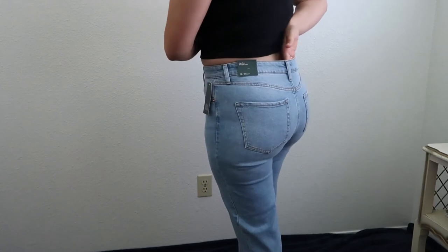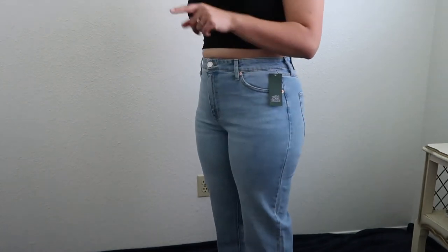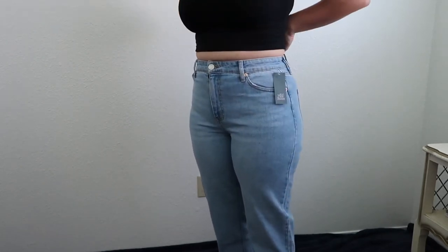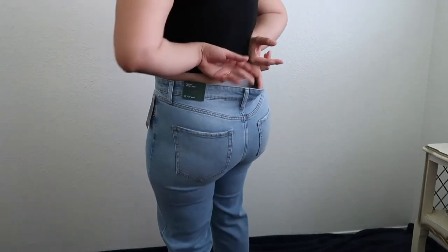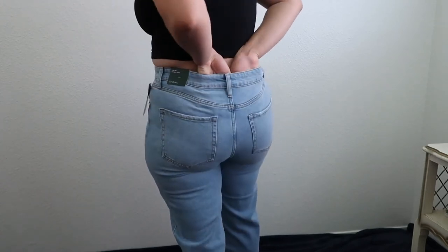The only problem is these for some reason aren't like the size 8. The first pair I showed you guys, the ripped ones, they fit perfectly. They were a size 8, Wild Fable. And they were amazing. These, on the other hand, like, can we just, why?